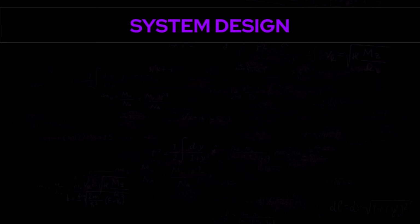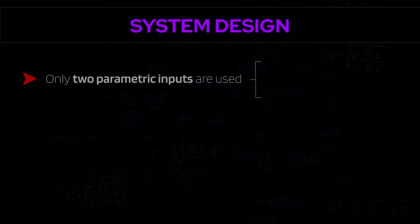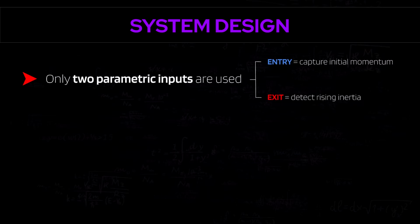The design of the system is extremely straightforward and only makes use of two parametric inputs. Because of that, it is fairly rudimentary and not all-encompassing from a price motion dynamic standpoint, but it does the job to capture enough of it to generate consistently positive expectancy. The purpose of both inputs is to: one, describe and detect initial momentum for entries, and two, to spot rising inertia for exits.